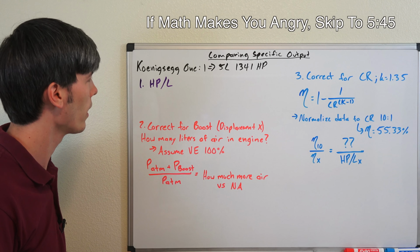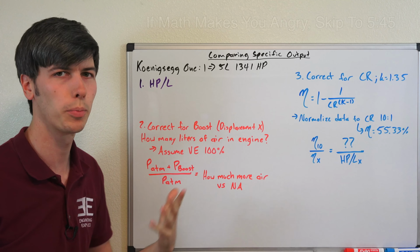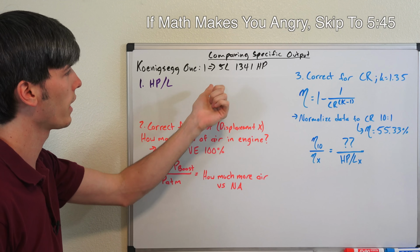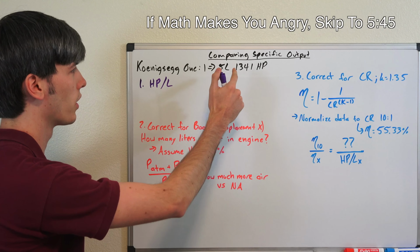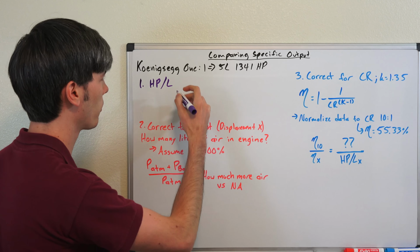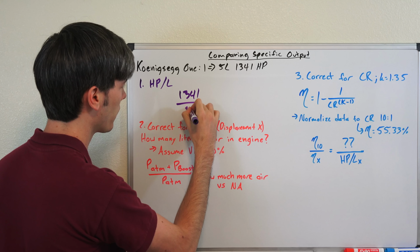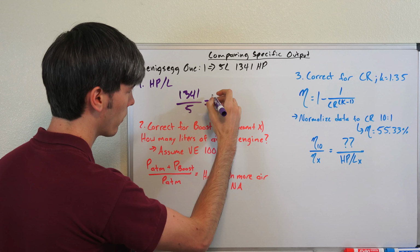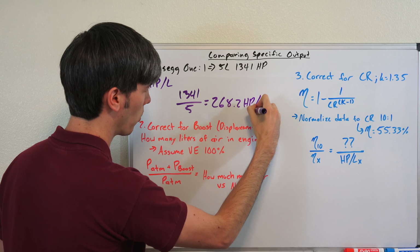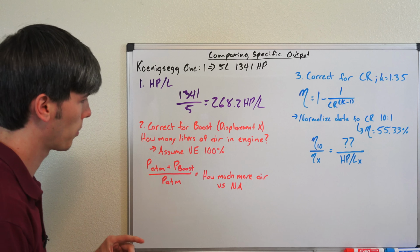And so just getting right into it, we're going to start doing the math for the Koenigsegg 1-to-1, just because it's kind of a cool example to use. The Koenigsegg 1-to-1 has a 5-liter engine producing 1,341 horsepower. So what is its specific output? Well, we take 1,341, we divide that by 5, and that gives us 268.2 horsepower per liter. Okay, great. So now we know how much horsepower per liter it makes.